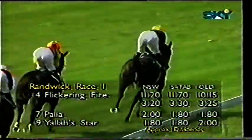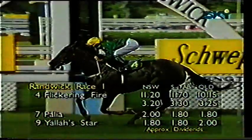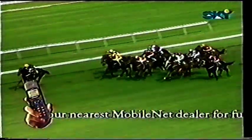Number 4, Flickering Fire, 11.70, 3.30. 7, Palaia, 1.80. 9, Yellow Star, 1.80. Very shortly, the local late mail. Proven too good and has paid $11.20 and 3.20. 7, Palaia, $2. And number 9 will be third. That's Yellow Star, and it'll pay $1.80.